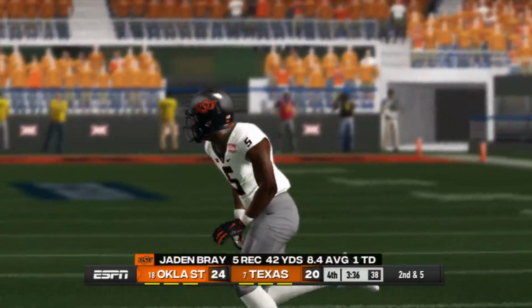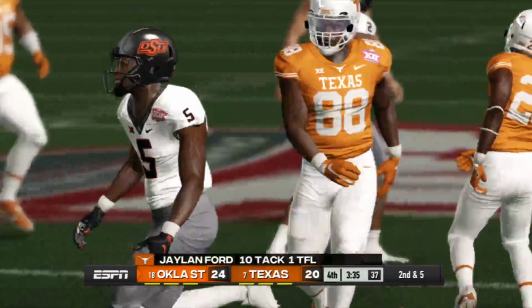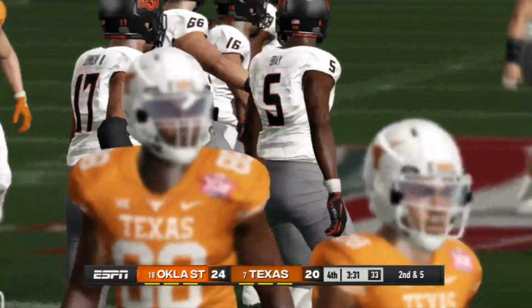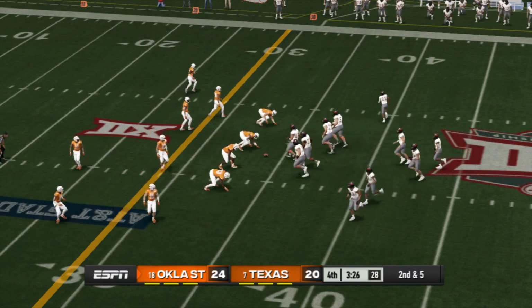This is good timing here between the quarterback and the wide receiver. Recognizing the soft coverage from the defensive back, the quarterback puts the ball right on the money for a nice gain. From the 34-yard line, it's second down.